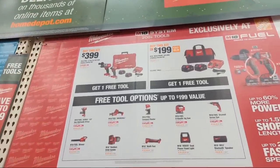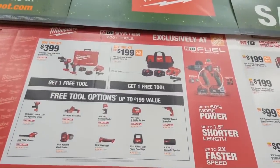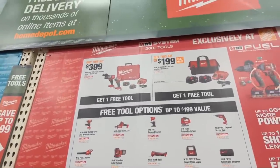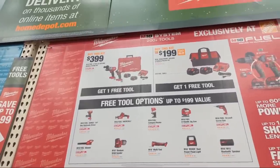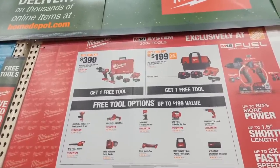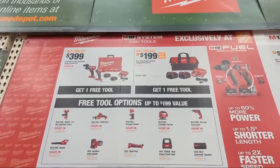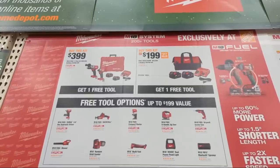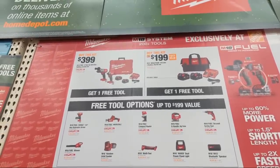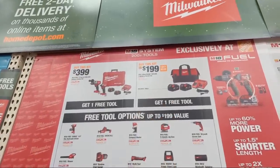You're getting one free bare tool with that. So if you spend $199 here, here's the deal. You're getting one free bare tool. Think about this. I guess you could look at it this way: for $200 more, you're getting their hammer drill and impact driver, because you're still getting the same bare tool. There's 2 5-amp-hour batteries there.